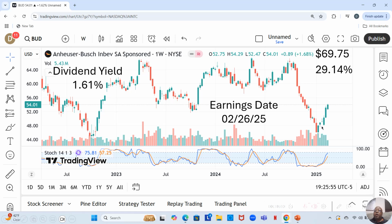Notice they've moved up pretty much 6 weeks. 1 week was sort of a doji. So I would say 5 weeks out of the 6. And they have a 1.61% dividend yield.